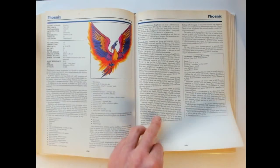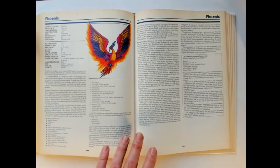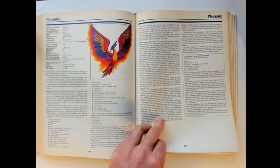Okay. Phoenix. Quite a lot of information is covered on the Phoenix. So if you were really upset with how the new book, Mordenkainen's Tome of Foes, was dealing with the Phoenix, this gives you quite a lot of information, and it has casting abilities. It actually casts spells. You can cast Blink, Blur, Continual Light, Dancing Lights, Find Traps, Fire Charm. I don't even know what fire charm is. Is this where you can charm your fire so it doesn't burn you? I'm not sure.